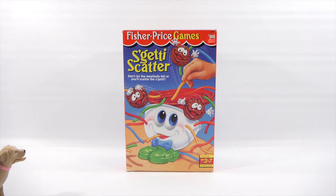Should I keep going? It's a sad story. No, it is a sad story, but these meatballs look super excited. Oh, good. This is called Sketty Scatter.